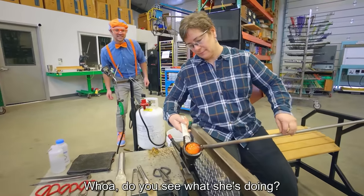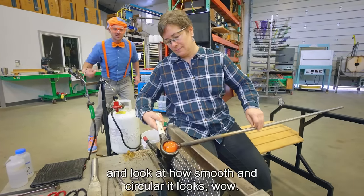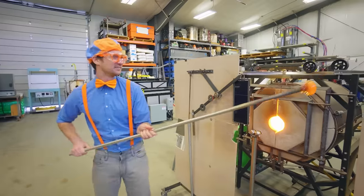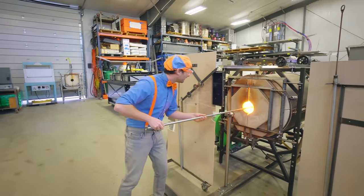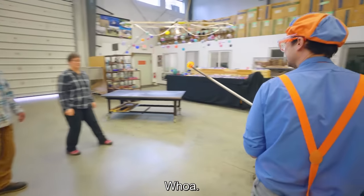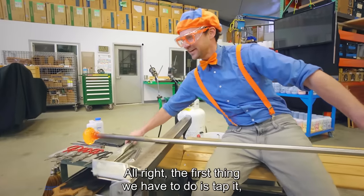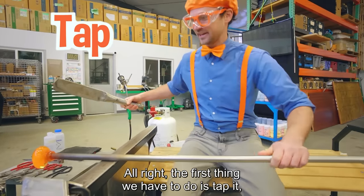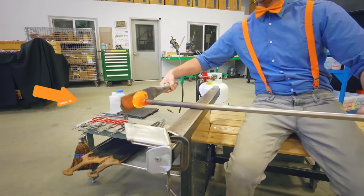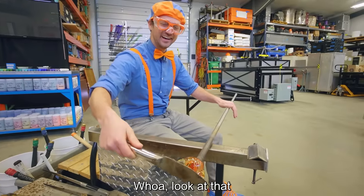Do you see what she's doing? She's using that spoon-looking device to roll it in, and look at how smooth and circular it looks. Wow. Little more heat, here we go. Okay, it's ready. All right, the first thing we have to do is tap it, but I need to keep rolling it. Here we go. Is it ready? All right. Whoa, look at that.